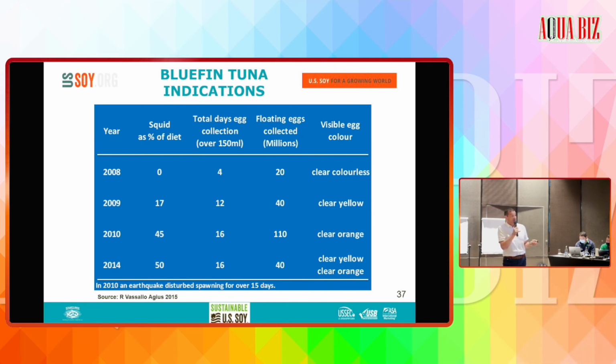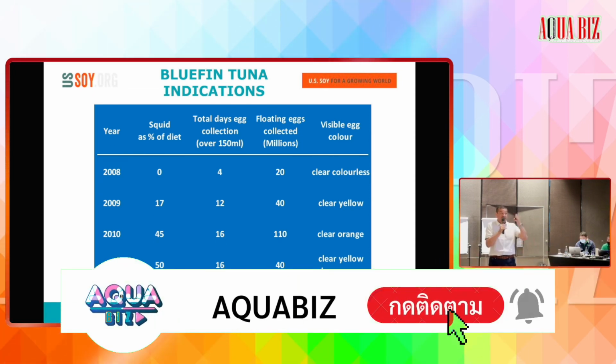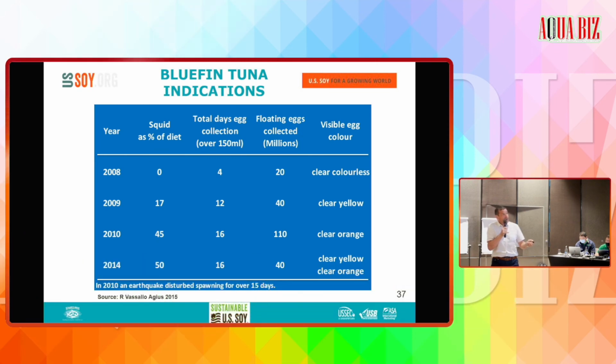In 2014, we had 50% fewer eggs, but we can't really compare these numbers because of different numbers of broodstock, different countries, different conditions for egg collection. Egg collection in tuna is from the cages, so you get a lot of losses with the current. So we can't really compare numbers, but we can compare the quality, okay, and the total days of collection.